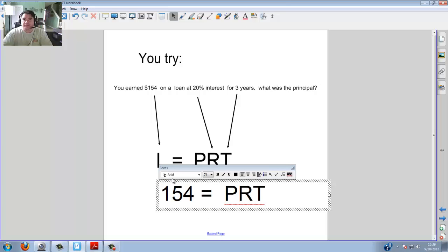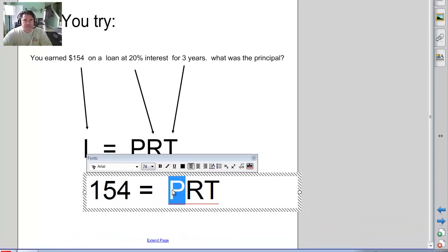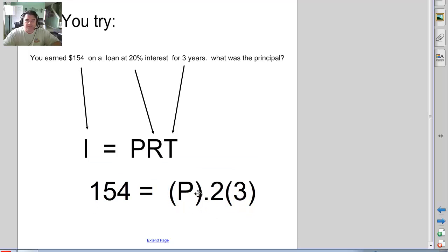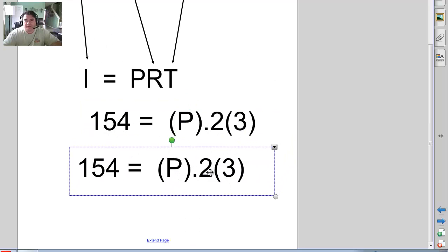You try. Pause and wait. Okay, hopefully you paused and tried. And we'll plug these in here. Let's see. I don't know the principal, so I leave the P. I'm going to put in 0.2 for the rate. I'll plug in a 3 for the T. So something like that. Principal times 0.2 times 3. Well, 0.2 times 3 is 0.6.